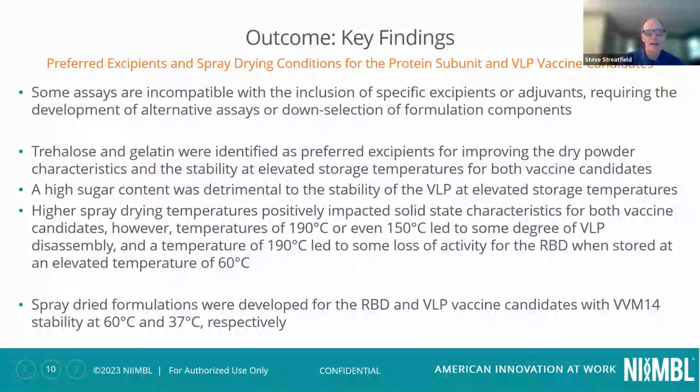So the key findings from this project: first of all, we found that some assays that we developed were incompatible with the inclusion of specific excipients or adjuvants, requiring the development of alternative assays or the down selection of particular formulation components. With regard to identifying the preferred excipients and spray drying conditions, we found that trehalose and gelatin were the preferred excipients in our case for improving the dry powder characteristics of these vaccine candidates, and also the stability at elevated storage temperatures for both of them.